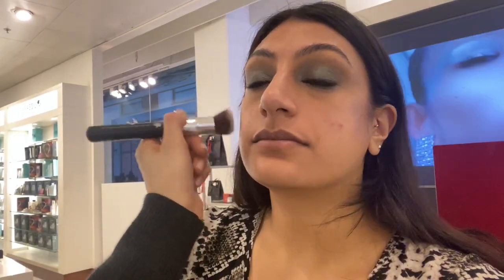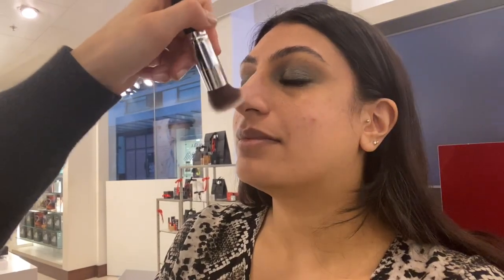Okay, so her next step was to prime my face before applying the foundation. She didn't have a primer, so she used the Chanel one, which I absolutely love. What's this one called? I don't know, it's the one in the glass jar. Yeah, I feel like I use this one.